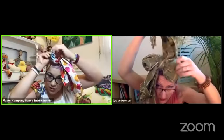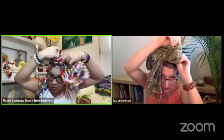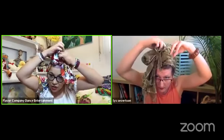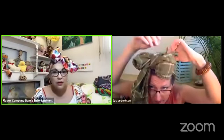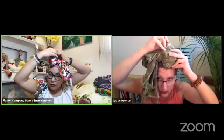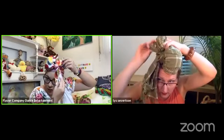What I want to do is feel the hollow part of my bow right there, and I'm going to stuff that in there, like stuffing a turkey. We're going to stuff our bow. There you go. Then I can fold the fabric a little bit to give it some shape. Now you notice the other one is coming from underneath, right?